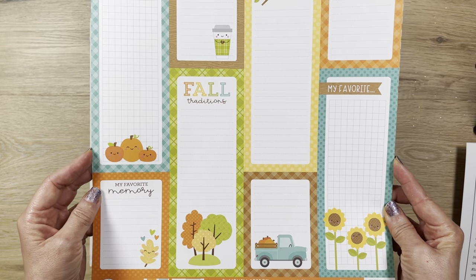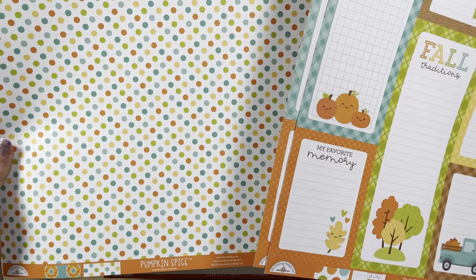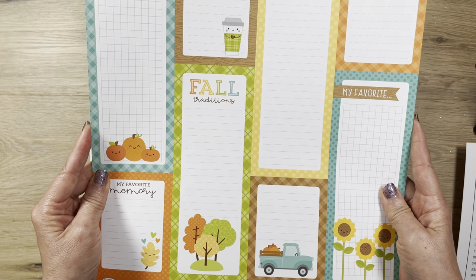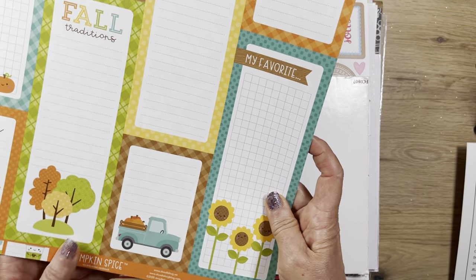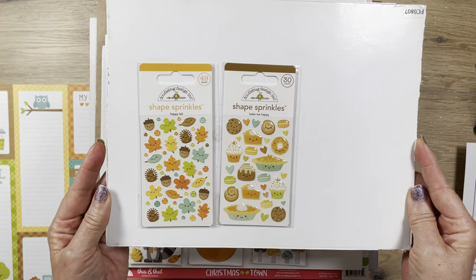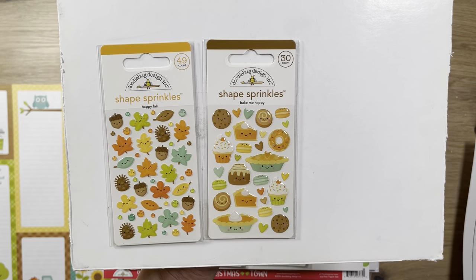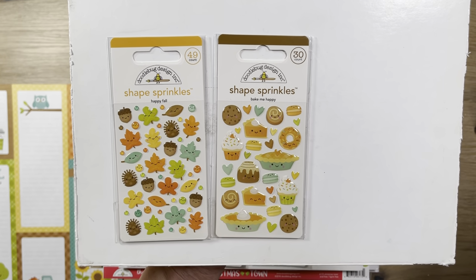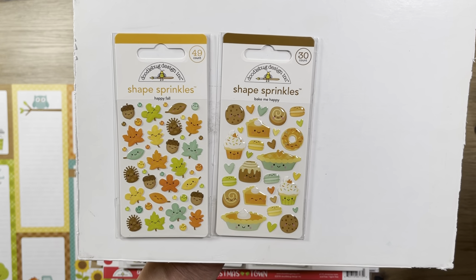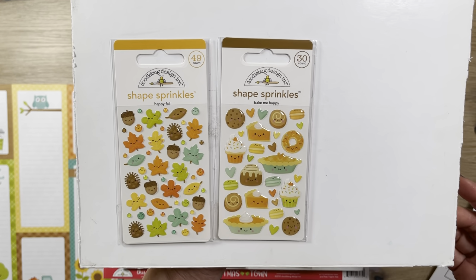I got these papers from Pumpkin Spice, which I really, really like, from a sale before, so I didn't get them this time, and it was a really good price. I think it was half off, so it was like 50 cents each. And so I took the opportunity to pick up some Shape Sprinkles, which are what they call their puffy stickers, and they tend to be much smaller. This is the Happy Fall and the Big Me Happy from that Pumpkin Spice collection, and their Shape Sprinkles are $5 normally. So I got this for $3.25.